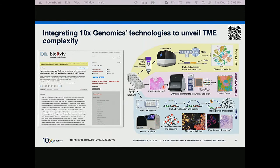And that is really what we say: this is the ecosystem that really gives you an unprecedented view of biology, because now you can use three different approaches, three different platforms to study the very same tissue block, the same tissue sample. And I really recommend reading it.